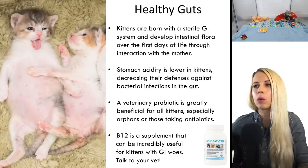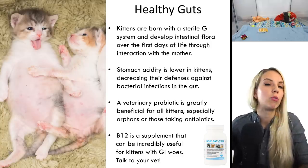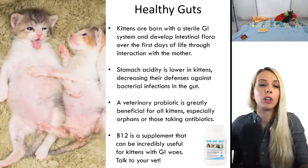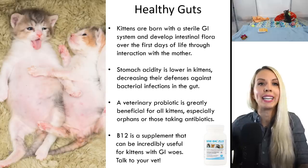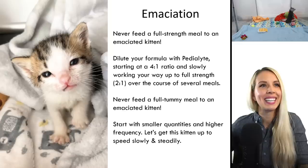Benabac Plus is the one that I use, and it's down in the bottom right corner there, but you should talk to a veterinarian and find out the best one that works for you. B12 is another thing that can be really good for kittens with GI issues. The B12 we use is injectable, so you need to know how to do that, and you have to get it from a vet. But talk to a vet about these things. These might be ways that you can support a kitten's guts.